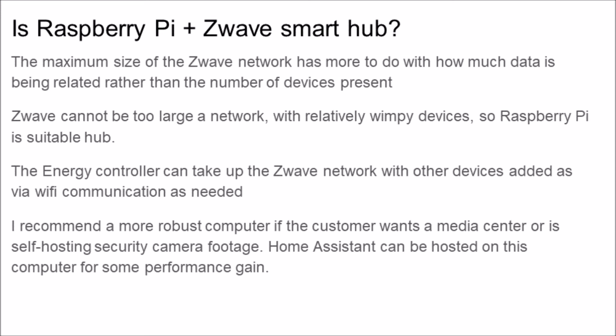So some smart home peripherals may require more processing power than what the Raspberry Pi offers on its own, and Home Assistant as the software could be installed on a dedicated larger computer instead. What's more important is how the smart home network is designed to ensure that the system is not overly complicated.